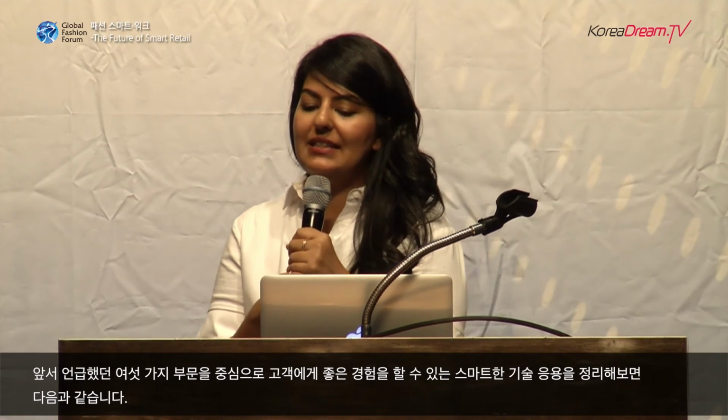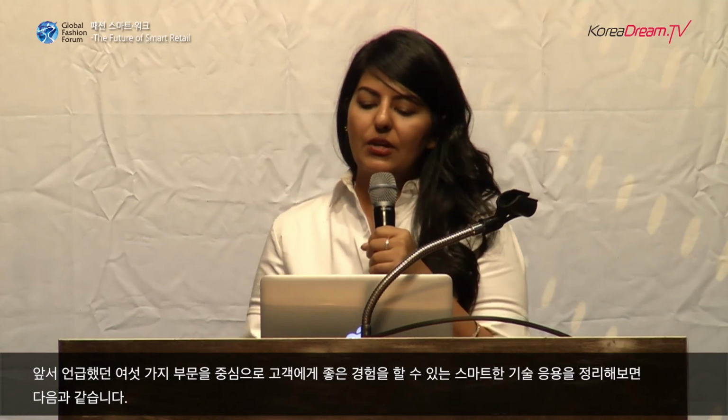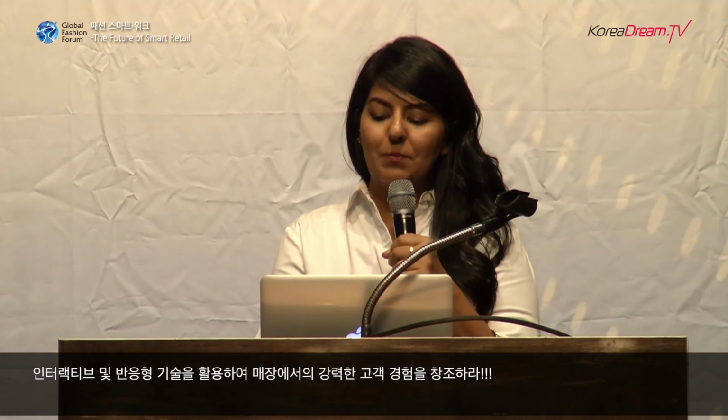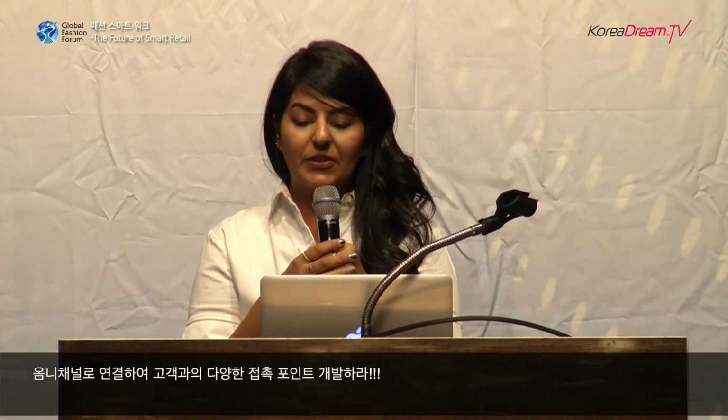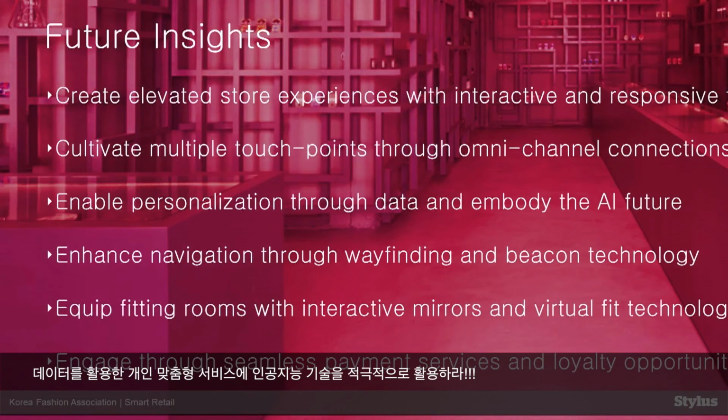So to recap on today's examples showing the wider impact of tech on retail experiences, so first is to create elevated store experiences with interactive and responsive tech. Cultivate multiple touchpoints through omni-channel connections. Enable personalization through data and embody the AI future. Enhance navigation through wayfinding and beacon technology. And equip fitting rooms with interactive mirrors and virtual fit technologies. And finally, engage through seamless payment services and loyalty opportunities.